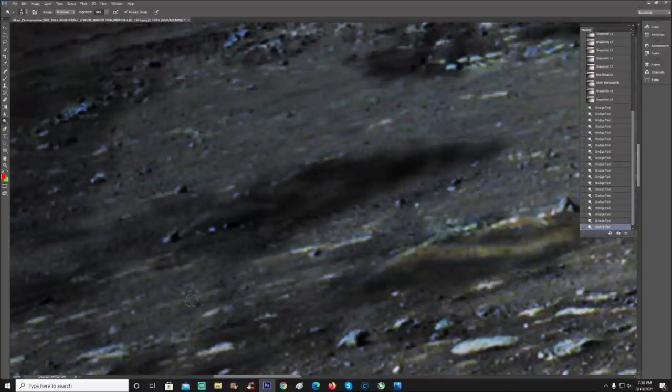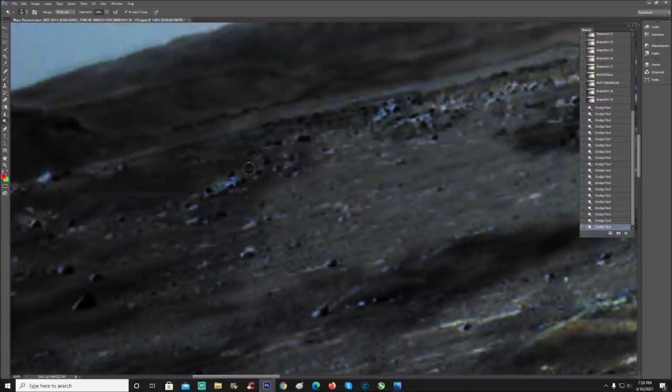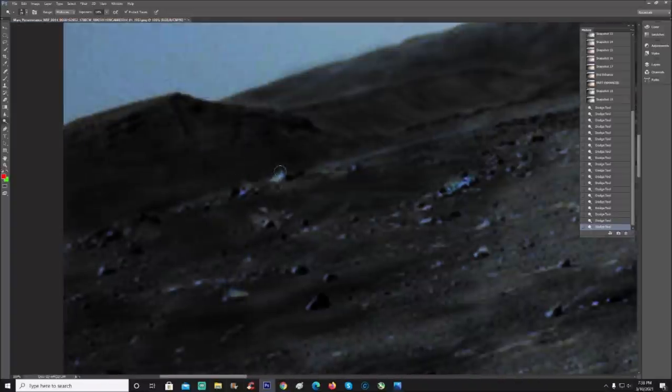Hey, look at this. Look at these now in the background. I'm just going to go like this. Again, anything that's white is going to pop. Look at this piece right here. This is cool. Right here. And what I'm seeing, it looks like it's doing this.